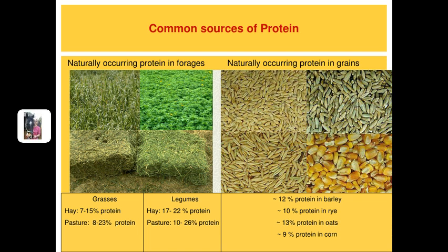Because of the broad range of possible protein content, a hay analysis is recommended so you know for sure whether your forages are meeting your horse's protein requirements. Cereal grains tend to be a lot more consistent in their protein content than forages, and because of that, you can usually use a book value for cereal grain protein content. So you can look up in the tables in the NRC or probably online the average protein content of corn, oats, barley, and rye.